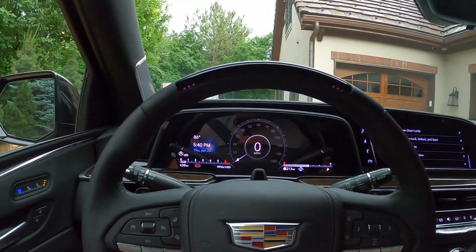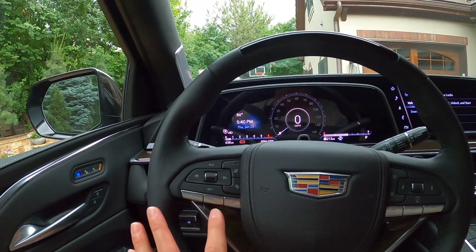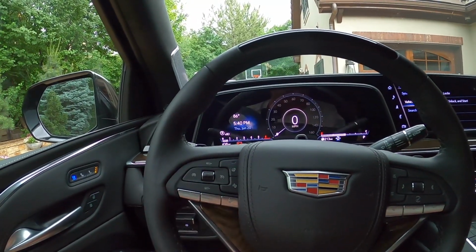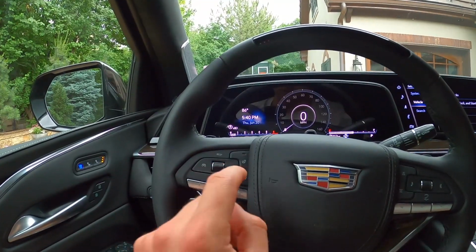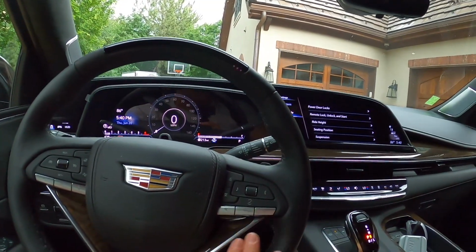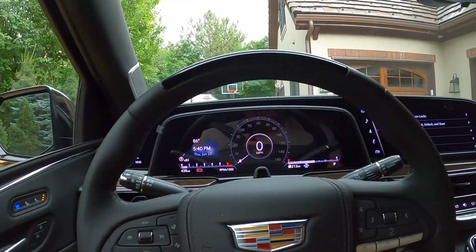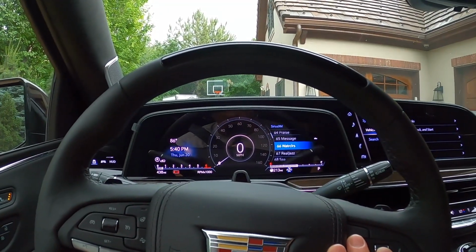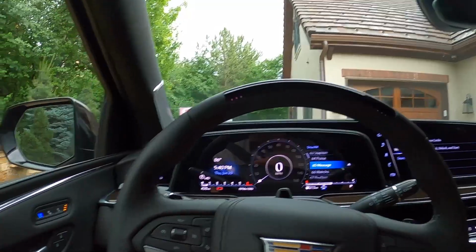Automatic wipers, you have your voice commands. This is the conversation enhancement button, so you can just push that and the third row passengers will hear you. You have your steering assist for the highway, heated steering wheel, and you have your forward collision warning, cruise control settings, and your audio settings on this side as well as seek track. And you can change the radio station using this knob here, which is pretty cool.